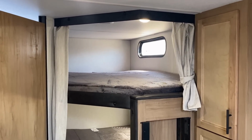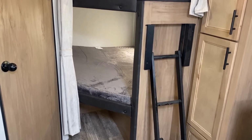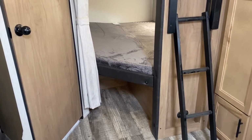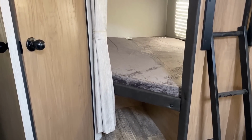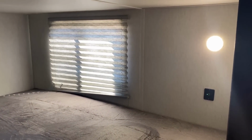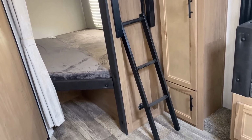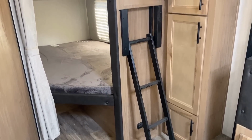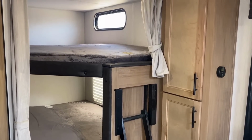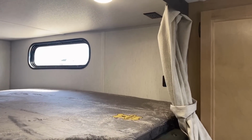But notice the two curtains. This is interesting. The tall, long curtain on the left is dedicated to if you want to privatize the lower bunk. Now, the bunk doesn't flip up. It's not a cargo bunk. What's interesting, though, is this is basically just storage below this bunk, which makes me think they maybe theoretically could have done a cargo bunk, but they didn't, so it doesn't matter if they could or not. They just haven't. And the ladder's built right in, so you don't have to heave-ho, throw the kids into the upper bunk.